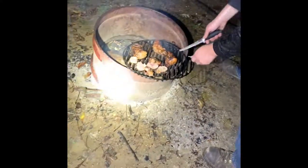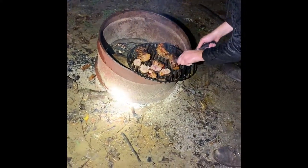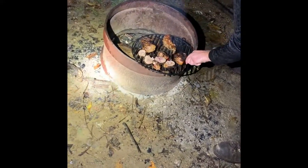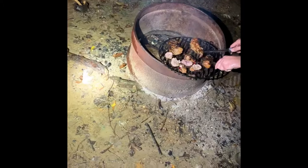But where we're sitting right now, it shouldn't be too much longer. These bad boys will be done. We'll throw the pita on the grate, warm them up, smash some dinner, and hang out in the barn.